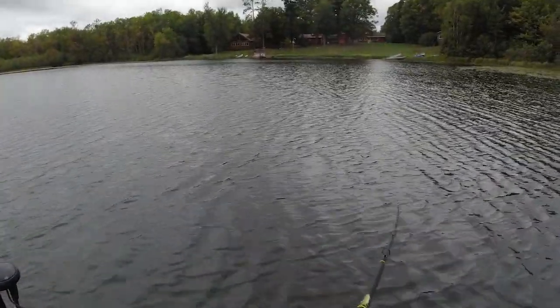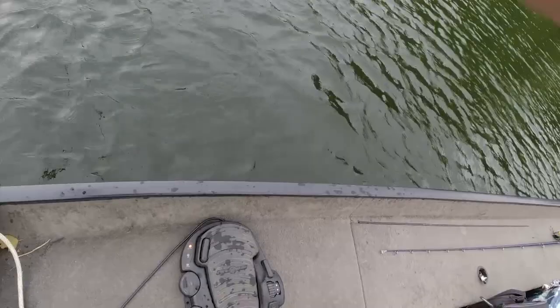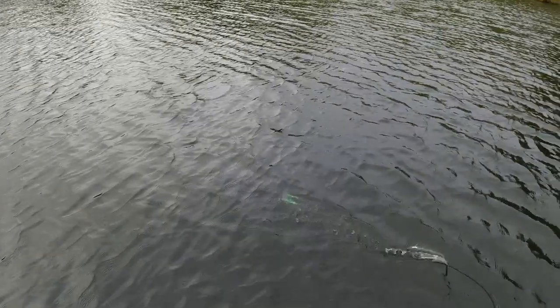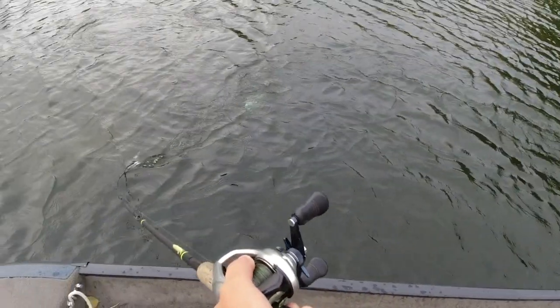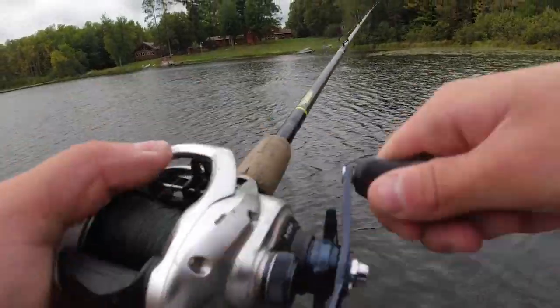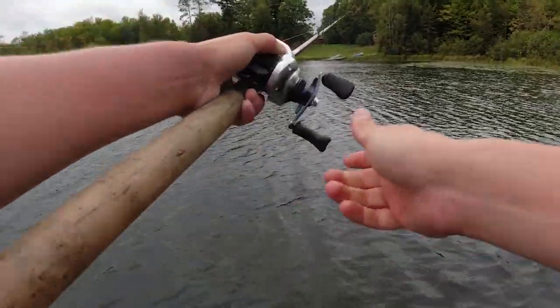Hammering weeds. Oh, there's one. Oh my gosh, how did that guy not get my bait? He was little, but he was on it. That guy was so hot on it. I don't know if he would have made 30 though. I'm gonna get him.